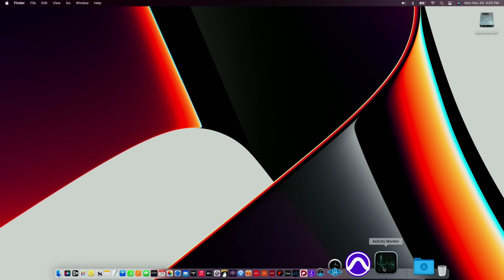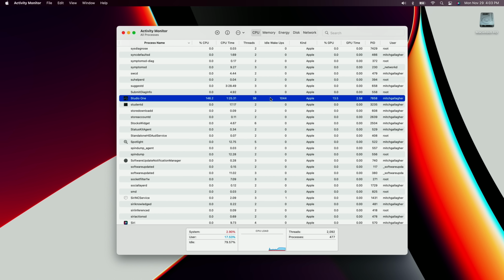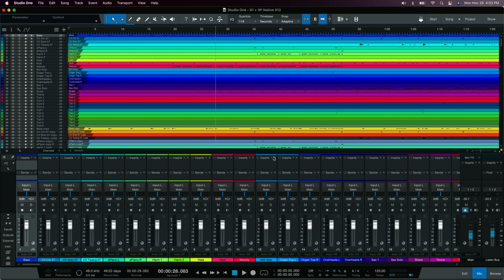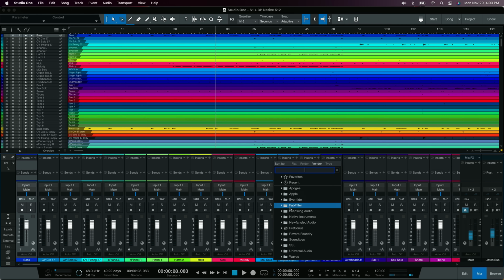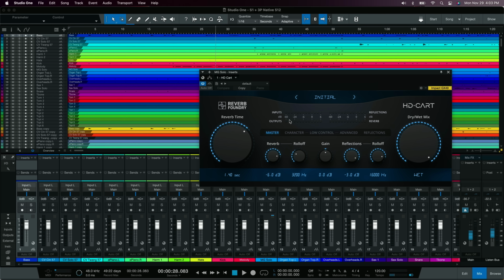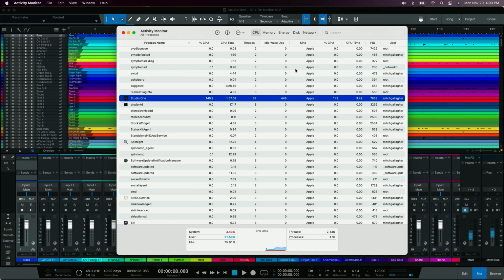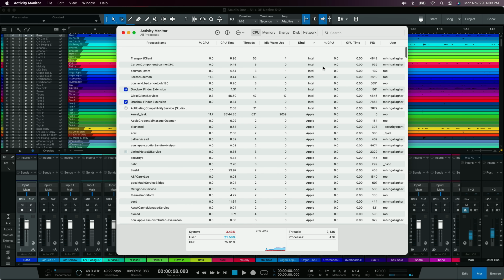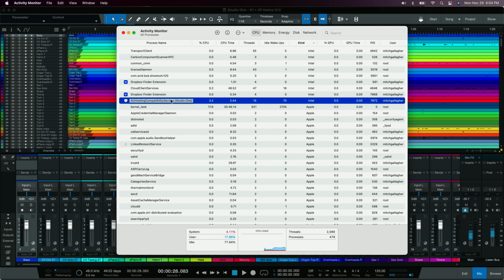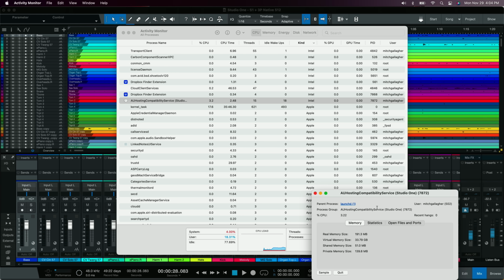In fact, if we open Activity Monitor back up, I have Studio One open as well, and we can see that it's running under Apple. Now if we jump over to Studio One, and we add a plugin that's not native, so for example, if we go to Reverb Foundry, add HD Cart, it will open up, and now when we go back to Activity Monitor, if we look over here at Kind, to the top, we can see that something called AU Hosting Compatibility Service is now open. If we select that and get information, we can see that it's running Studio One.